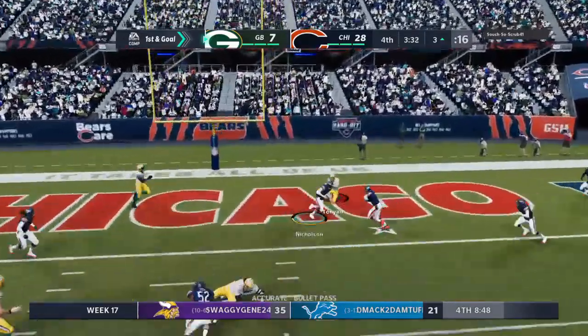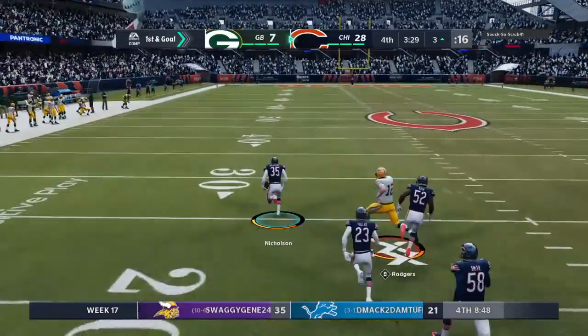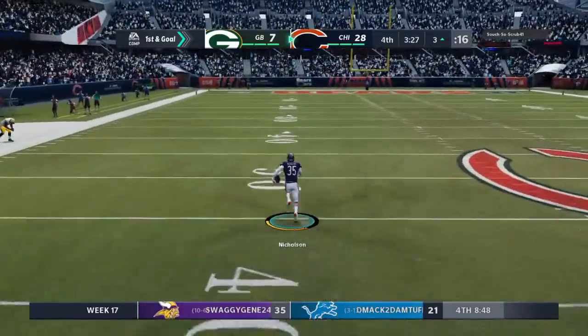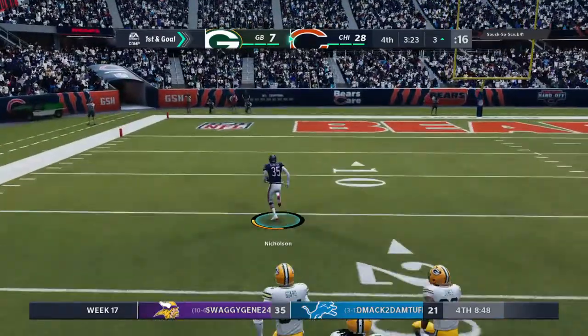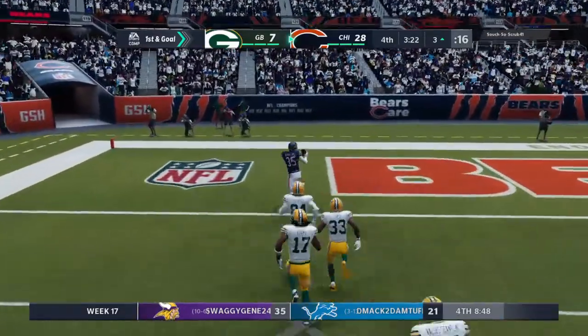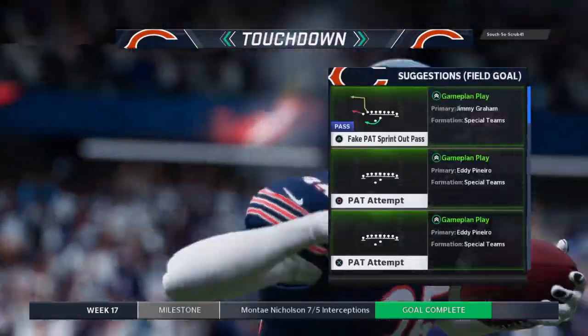From the gun, it's Rodgers. He's got daylight. He's at the 50. He's at the 30. Past the 20. You gotta love it, baby. Give me some more. And they will score a pick six for a Bears touchdown.